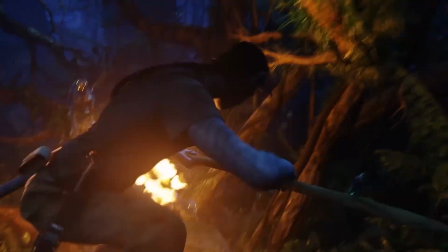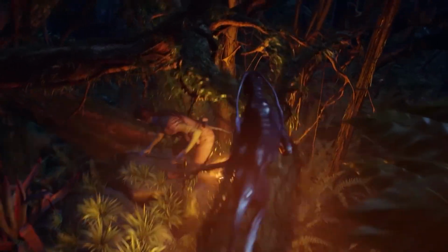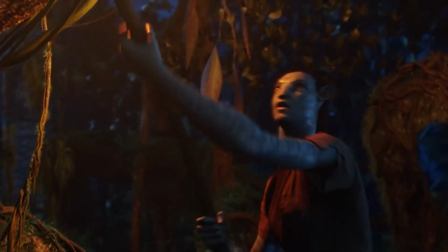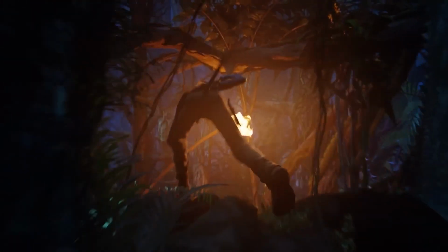Also take a listen to the viper wolves as they hunt Jake. When they're not growling or hissing, they bark exactly like hyenas. It's amazing to realize the details that make Pandora seem otherworldly are really quite down to earth.